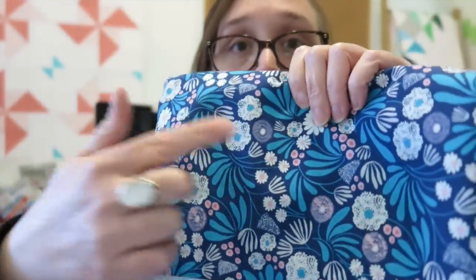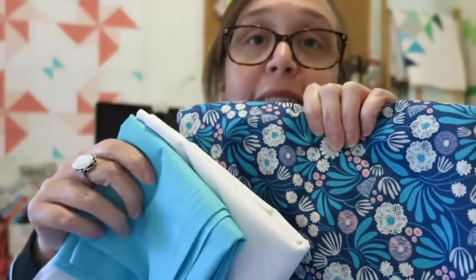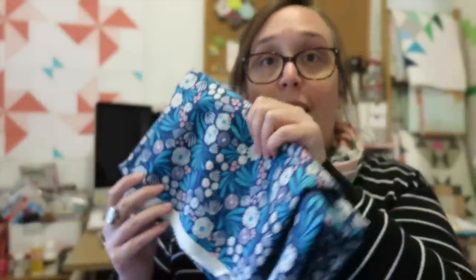Look at that. It's got these beautiful pinks in it. This blue matches perfectly. It's got the white, which matches perfectly. It's just such a great match for this quilt. A lot better than the one that I showed you before. This one.